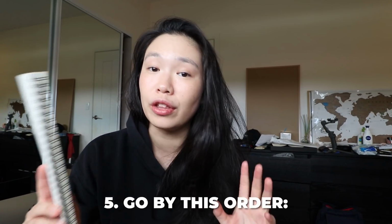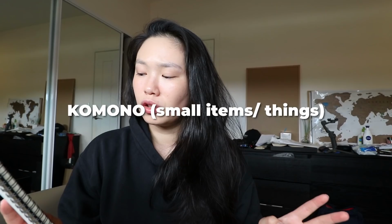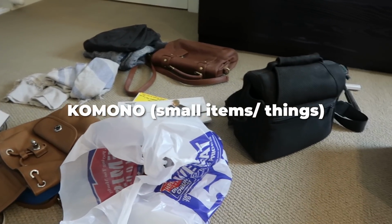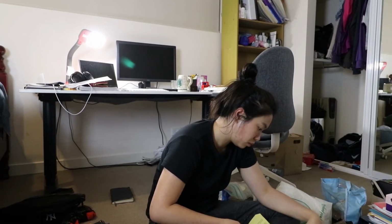And then number 5 is follow the checklist order, which is first clothes and then books, papers, komono, which is miscellaneous items, and then sentimental items. And lastly, you got to hold each item and ask yourself, does it spark joy?